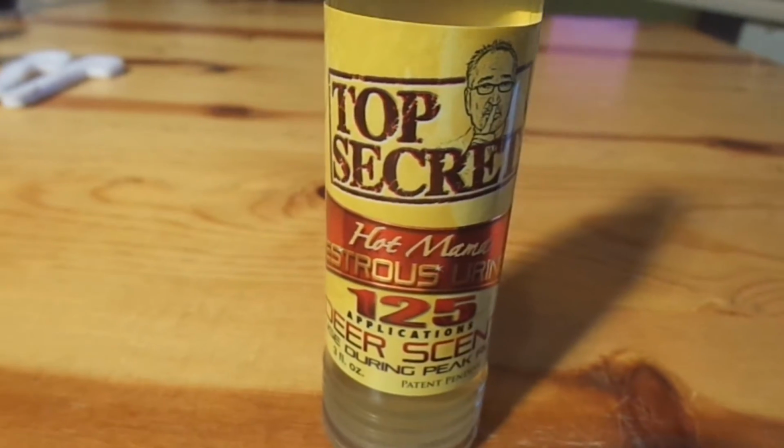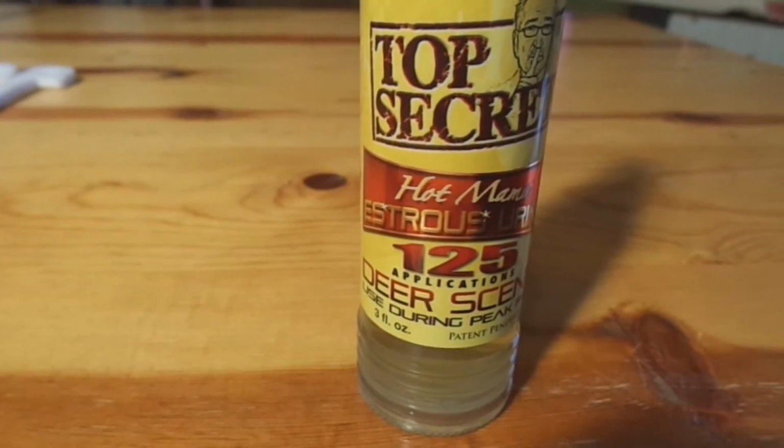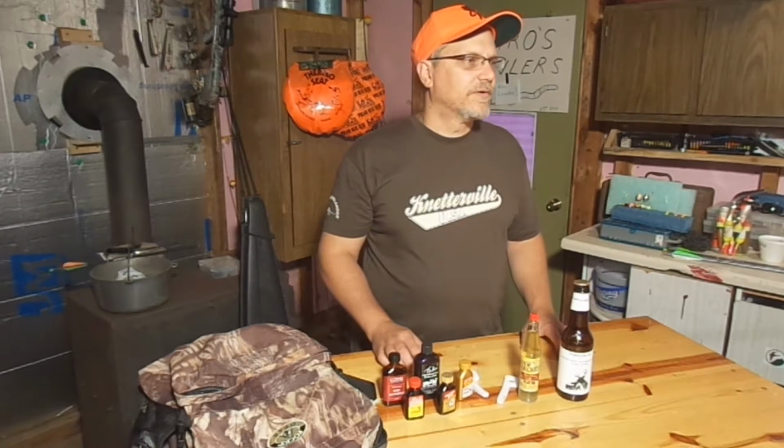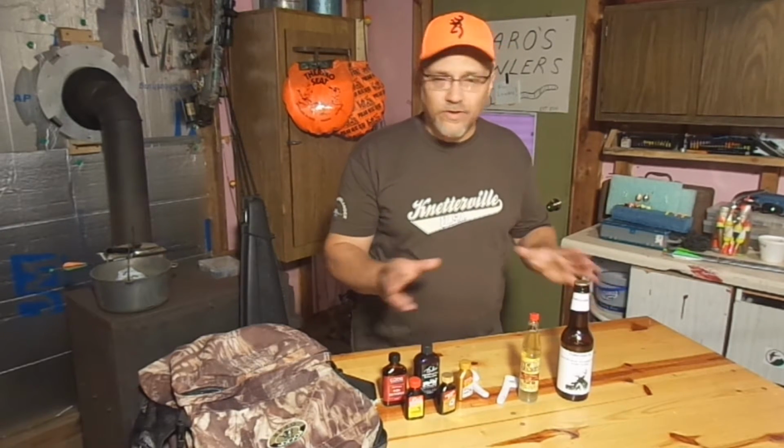Another scent that I think is going to work really well with Rut Starter Trophy Block is this Top Secret brand, this Hot Mama stuff. Kind of on the same lines as this promiscuous doe. I say this because last deer season we were all sitting around talking about deer scents and what the different guys like to use, and what we don't like to use and how we use it. We all had our scent bags out, comparing stuff, and my buddy Al and my buddy Scott both really had good results with this Top Secret Hot Mama.